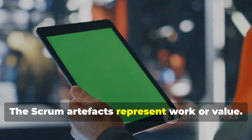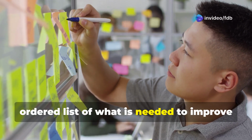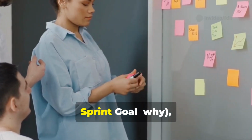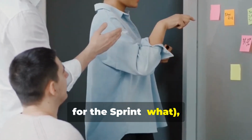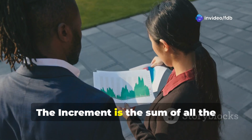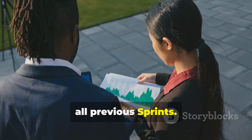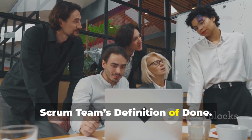The Scrum artifacts represent work or value. The product backlog is an emergent ordered list of what is needed to improve the product. It is the single source of work undertaken by the Scrum team. The sprint backlog is composed of the sprint goal, why, the set of product backlog items selected for the sprint, what, as well as an actionable plan for delivering the increment, how. The increment is the sum of all the product backlog items completed during a sprint and the value of the increments of all previous sprints. To be considered done, the increment must be usable and meet the Scrum team's definition of done.